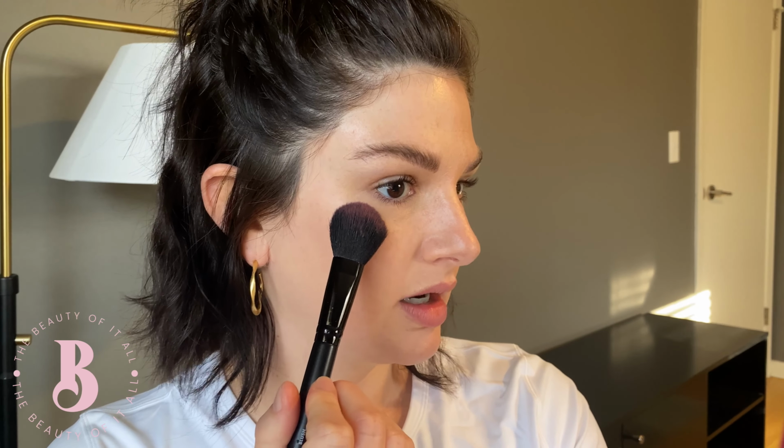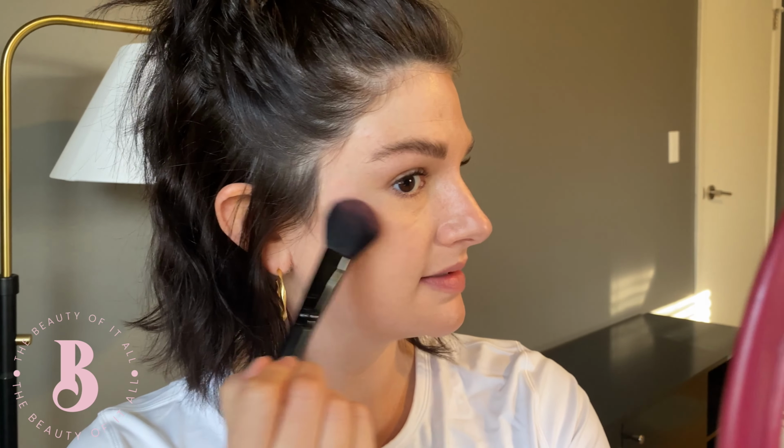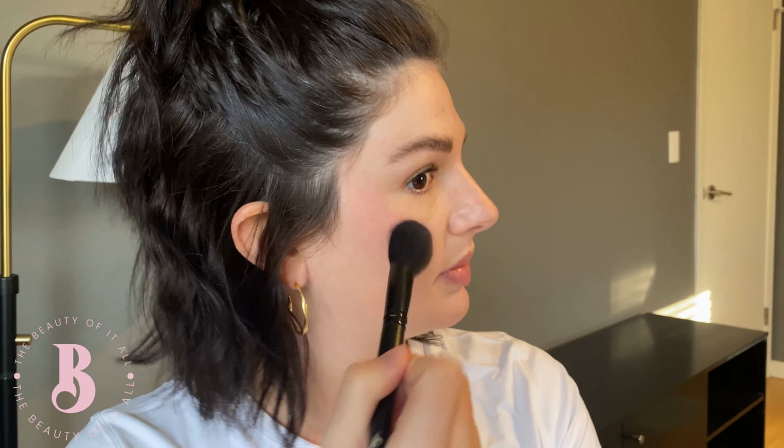Let's go ahead and put this on. I'm so excited. All right, so I'm just going to go a little higher than the apples of the cheeks to start putting this on. Ooh, okay, immediately I'm noticing that it gives a very blurred effect. It's not surprising because we set this with powder, and so the Haus Labs powders are going to lay nicely on top of one another, but this color is so pretty.